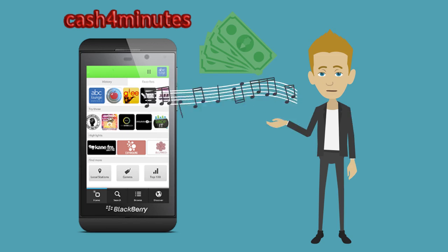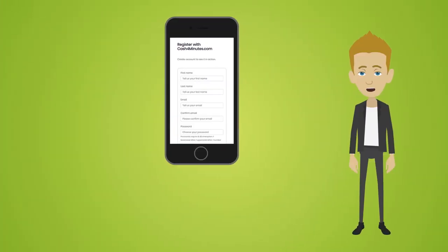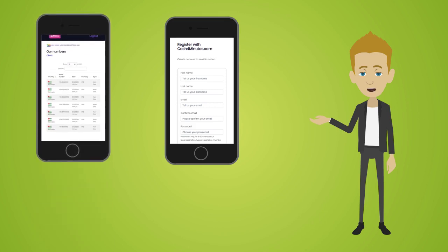So first, go to the Cash 4 Minutes website. Then you're going to want to sign up with them. You will set up a unique user profile and add all the numbers you will be dialing from. Then you will be able to access these numbers. With these numbers, you can choose one to call. The site recommends you do a short test call to make sure you avoid any charges made. Then after you call and listen, you can earn.